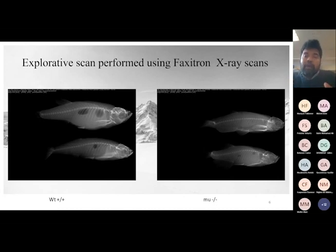So I now start with showing you the examples that you can do, which is like you can perform X-ray scans using Faxitron, which clearly shows between your control and the mutants, just to have an explorative way, because then you can identify some skeletal malformations as in the figure shown, and the mouse here hovering on the left side, wherein you have a malformation here towards the caudal part.